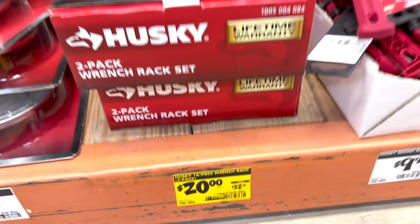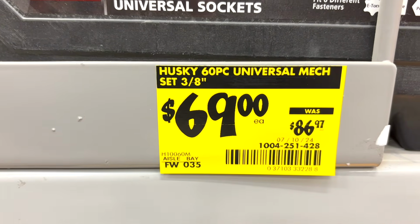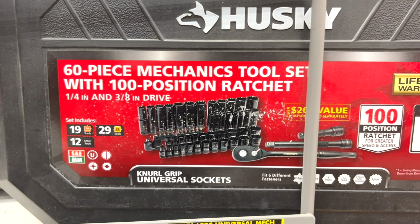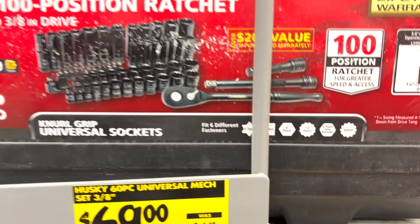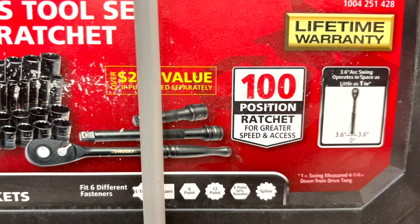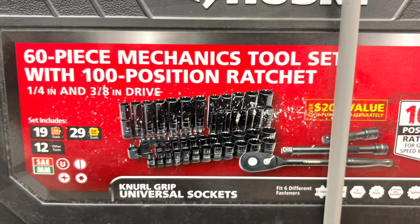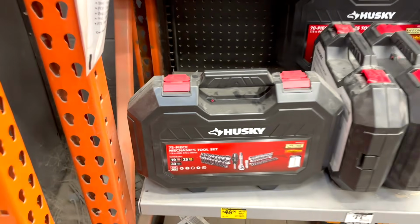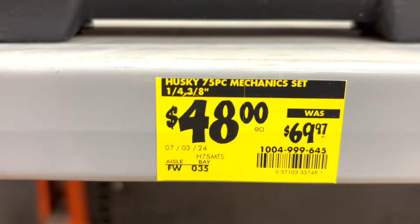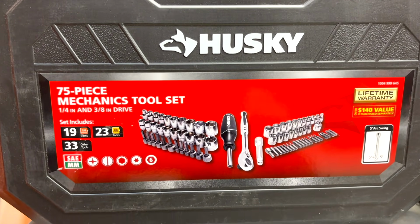These were $32.97. They also had the Husky 60-piece universal mechanics set for $70. So this is going to have a 1/4 inch and 3/8 inch drive. 100 position ratchet, it says. Says it fits 6 different fasteners, and this was $87. And then they had the 75-piece mechanic tool set. $48 for this one. This also had a 1/4 inch and a 3/8 inch, and this one was $70.